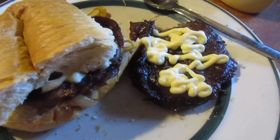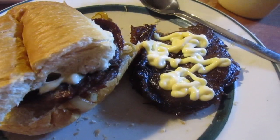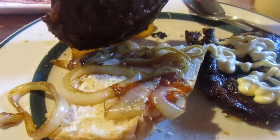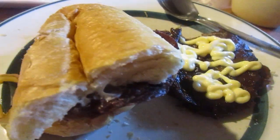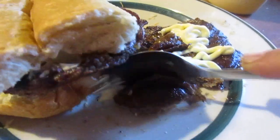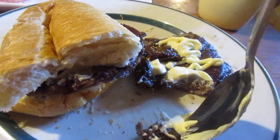I just haven't tried it yet. I'm going to try one by itself along with the mayo. And I got one in the hoagie roll with fried onions and also fried banana peppers, pickled banana peppers. Let's try it out by itself. It cuts pretty easy. Didn't take long to cook. Bits of steak with patties in between them.